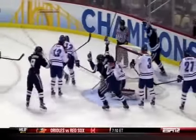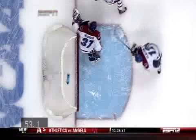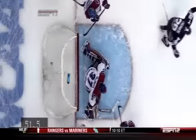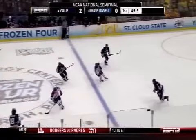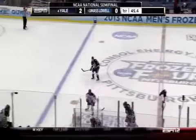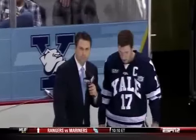And Lagunier is in front of the net, just a big body. No one puts a stick on him. They let him stand there and shoot in the wide open net. So poor defense right there by UMass Lowell, low in their own corner. They get beat to the front of the net and it ends up costing them heavily. With the captain, Andrew Miller. Andrew, great start for your team.